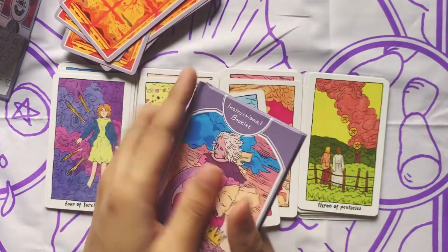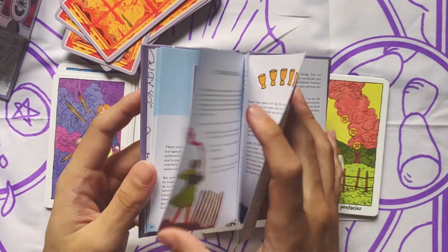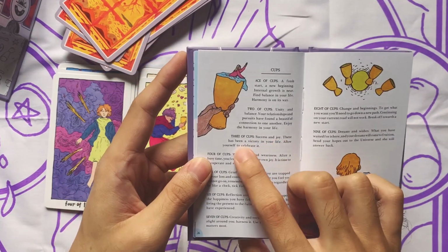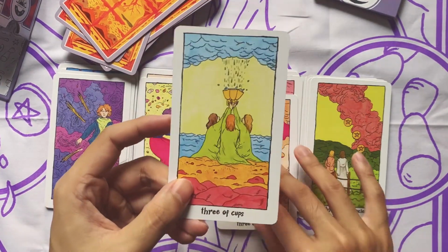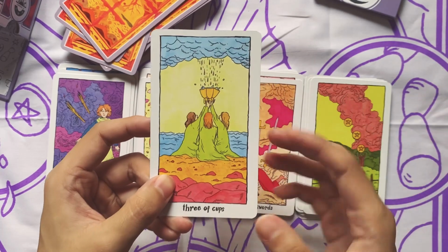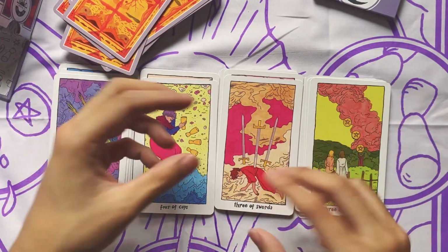I'm going to take a look at the instructional booklet. So you can see that the minors are kind of more simple than the majors, which have a page all on their own. This is the Three of Cups. Success and joy, there has been a victory in your life, allow yourself to celebrate it. So they don't really explain the imagery again. But I do feel like there's a sense of celebration, a sense of prediction, like they knew the rain would come here. So with your friends, you can tell your future better, learning from each other's experiences.